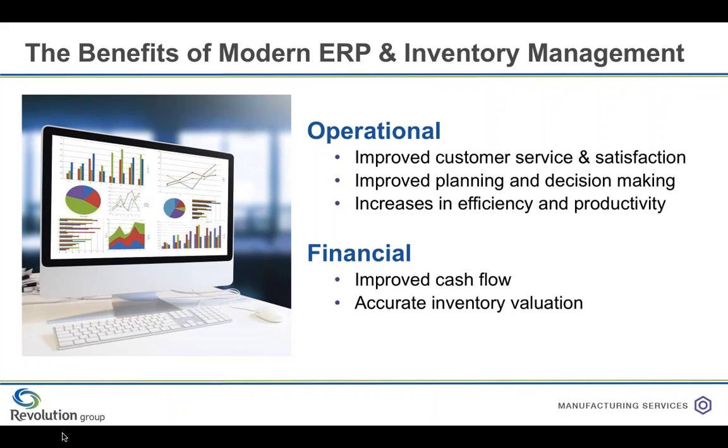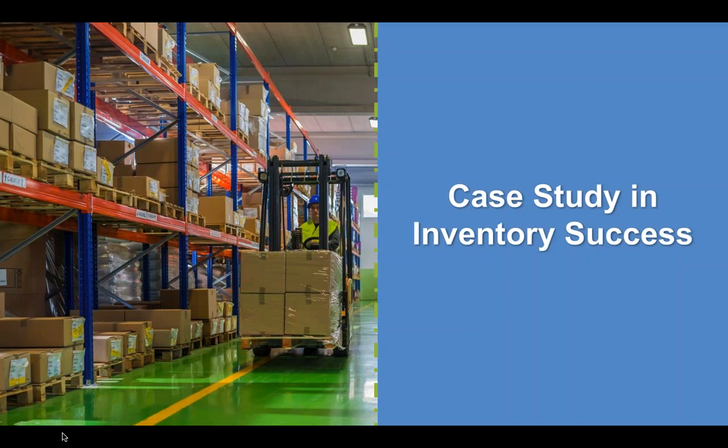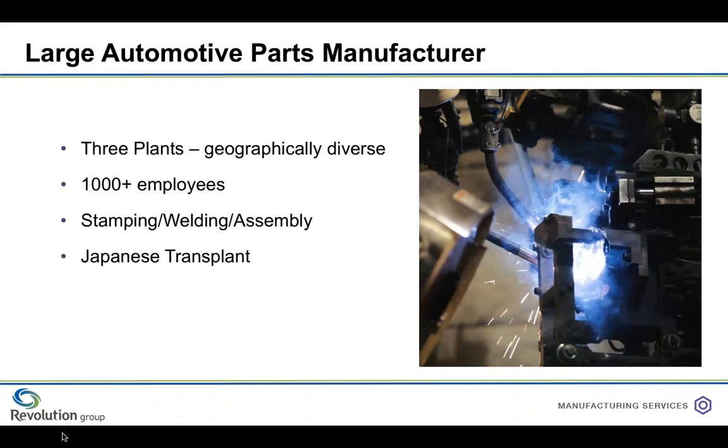So we've talked about at a very high level the general principles and ideas. Now let's talk about a specific Revolution Group client that implemented Plex Manufacturing Cloud, and I'll discuss the benefits that they continue to derive from it today. So we have a large client here in Ohio, a large automotive parts manufacturer. As you can see here, 3 plants, 1,000+ employees, stamping, welding and assembly, and a Japanese transplant. So you can imagine who their big customers are, right? And the criteria that is required for them to remain a supplier.